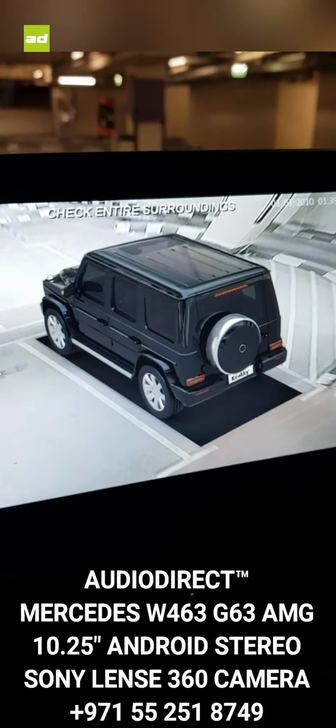And then I indicate right, you see the right indicator pop up, and then it's showing you the vehicle. Oh wow, I am so impressed. I am so impressed. And that's live. As he's walking around, you can obviously see it. Absolutely blown away. Huge shout out to Foilers, Audio Direct, W4.